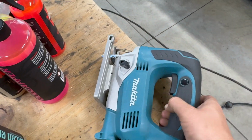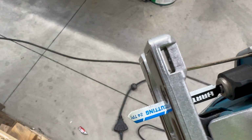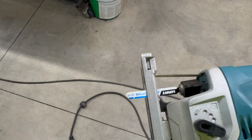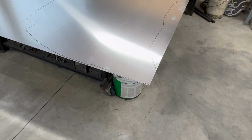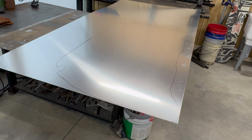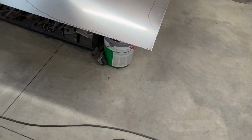So I got a jigsaw here, and we bought some metal blades for it, and we're going to try to use it to cut it instead. We think it'll do a nicer cut and get around all the corners and stuff better, and won't leave all the slag like the plasma cutter will. So we're going to give it a try.